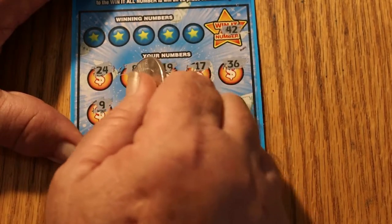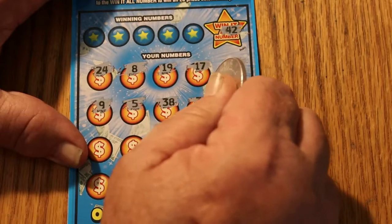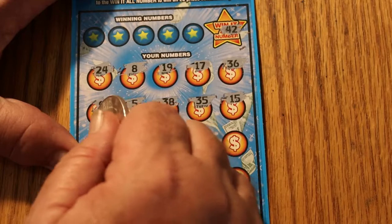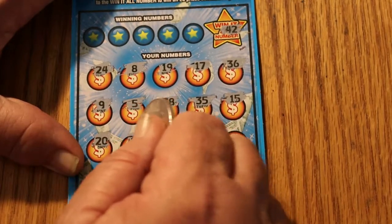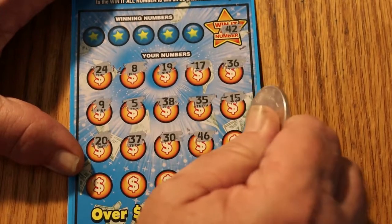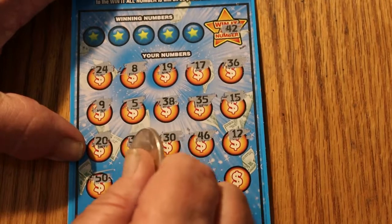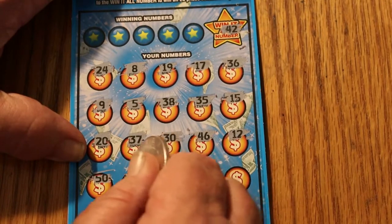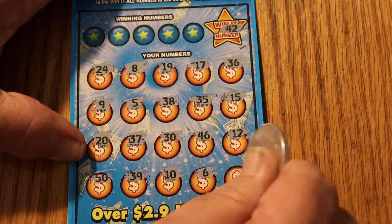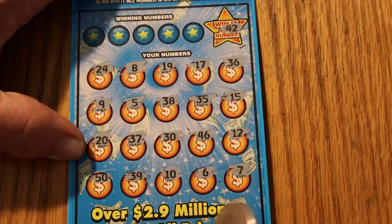9, 5, 38, 35, looking for duplicates as well. 15, 20, 37, 30, 46, number 12, 50, 39, 10, 6, and 7. So we got no win-it-all number.